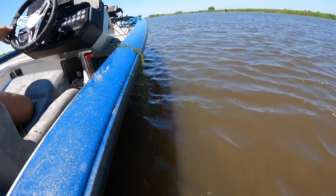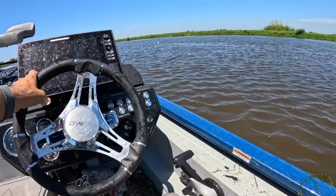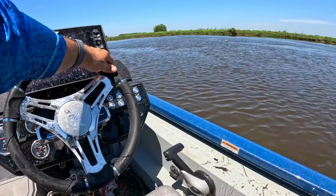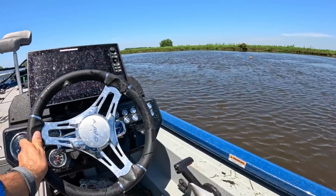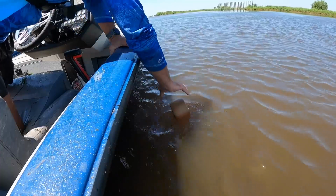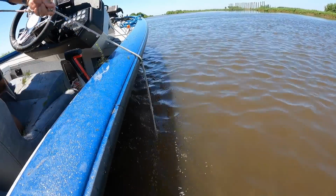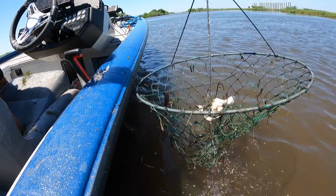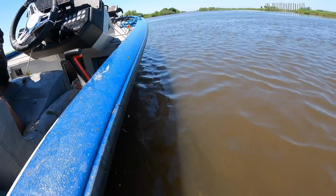She loves crabs. I mean, I'd hate to have to eat them in front of her, but now I got enough for her. All right, last net for the day. Let's see if we get lucky. I don't think we've caught any in this net yet. Nope, that chicken is unmolested.